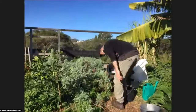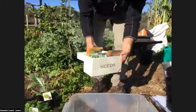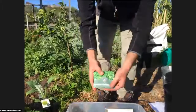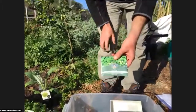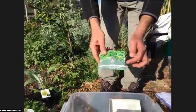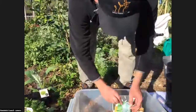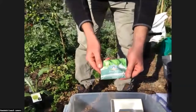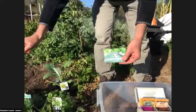The other thing is, this is my little seed collection. Fun little thing that I pull out from time to time. Winter peas. Peas are our winter legumes. Anything with a pod is a legume, and the legume does that thing with the nitrogen in the soil. These are sugar snap peas, which are awesome. We'll throw some of those in. Broad beans, good time for broad beans as well. That's another legume. So we've got legumes, root crops, flowers, herbs, leafy greens.